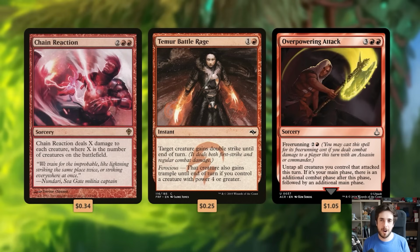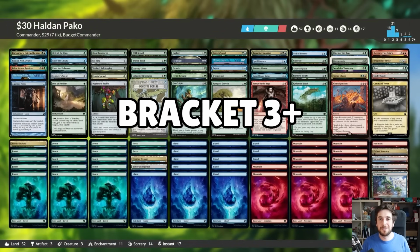Temur Battle Rage is another card that just says I win, essentially, because Pako, again, gets huge, and this gives double strike and trample, so that's GG for one opponent. And then again, Overpowering Attack. The free running cards are just good with Voltron decks. You're just going to keep seeing them over and over again. An extra combat means probably 2 people are dead, and also double the attack triggers with Pako. So the deck is really good.